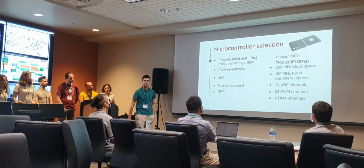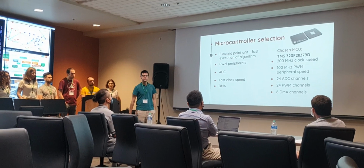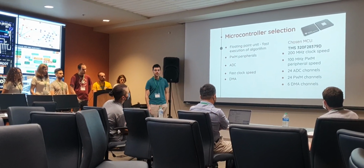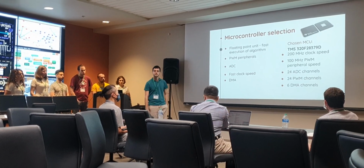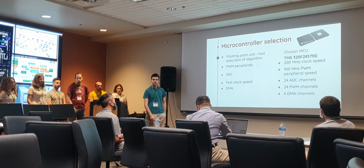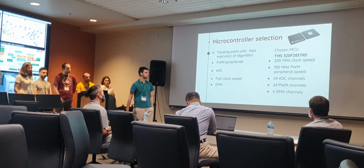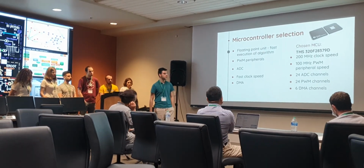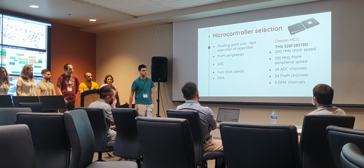The first step in designing the software is to select a proper microcontroller. I will point out some things that are nice to have when selecting microcontrollers, like floating point units for fast execution time, enough PWM and ADC channels, and direct memory access for measuring the signal while the execution of the algorithm takes place. You can see here the selected microcontroller and all its characteristics.